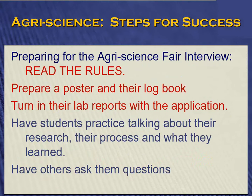So if you're at that point going to have kids compete in the Agri-Science Fair, of course our state competition is at state convention, it's really important that you read the rules. There are some very specific rules around the size of the posters and what they can use during their interview, making sure that they have their logbook done, and then turning in their lab reports. There is a rubric that is used to score those lab reports, so it's really important that you give those kids the rubrics as they're writing.